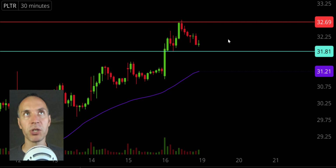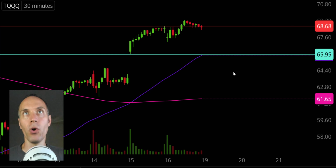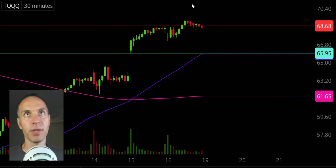But big picture wise, PLTR continues to stay in this very attractive uptrend, higher highs and higher lows. Next one here, TQQQ, and overall, higher highs, higher lows on this one also.